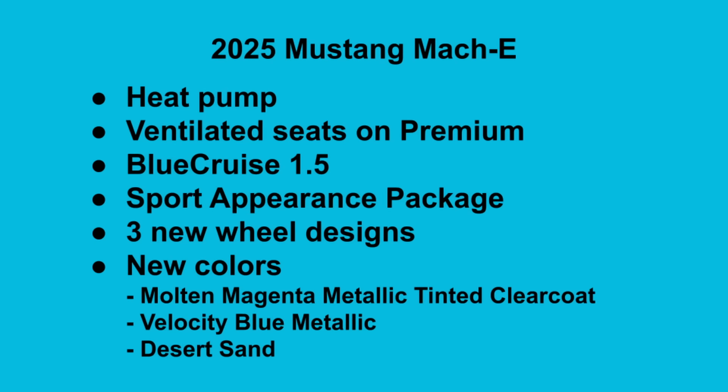The next one is Velocity Blue Metallic. No word on if they're dropping any color, so that's something I would be concerned about with Velocity Blue. Are we going to lose Grabber Blue? I hope not. You never know. But Velocity Blue is a little bit of a darker Grabber Blue, and I think it has a little bit more richness to it.